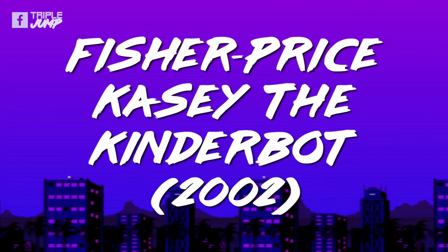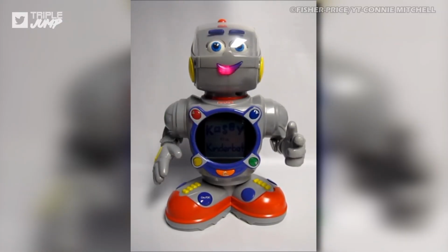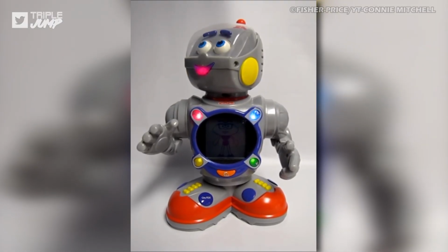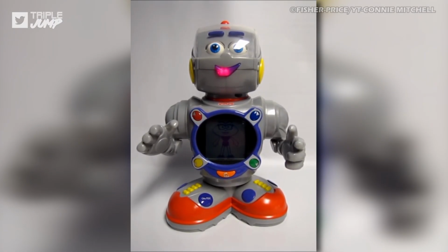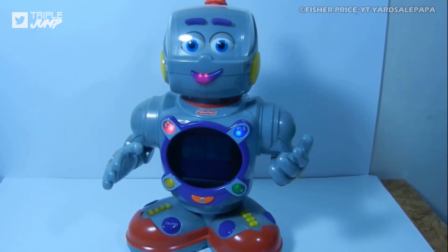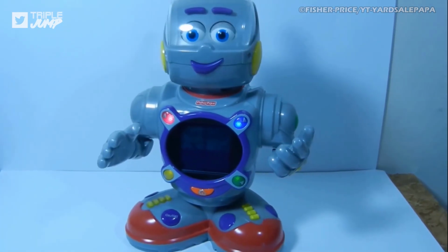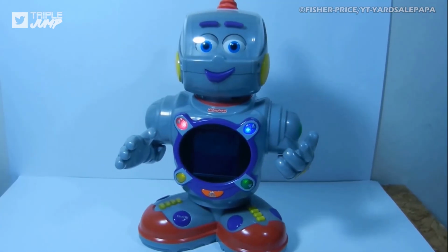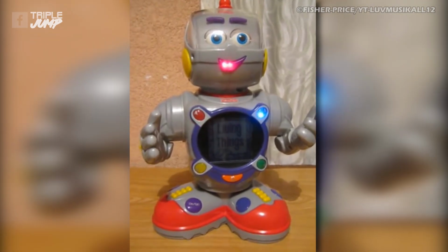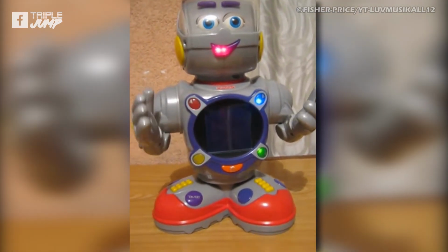Number 41. Fisher-Price Casey the Kinderbot, 2002. Listen, I would not talk about this terrifying thing if I didn't have to, but Casey the Kinderbot technically qualifies as a handheld by the rules we established for this list, so just shut your eyes if you have to. On a related note, I have now fired the person who established the rules for this list.